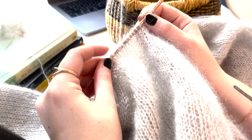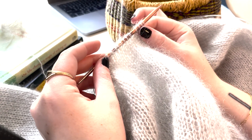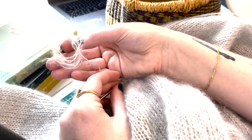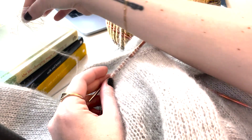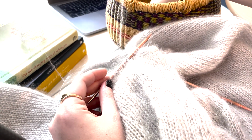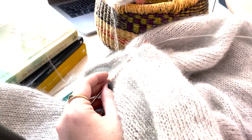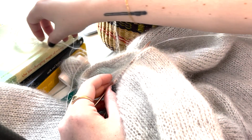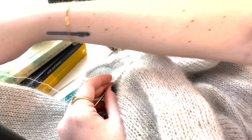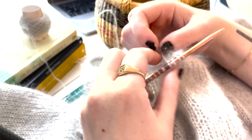Okay, so I have 10 stitches left for the I-cord. This is my 4 I-cord stitches. This is how much yarn I have left in this little ball. Fingers crossed. I don't have to figure out how to get yarn from this ball for this end. But let's do some I-cord.